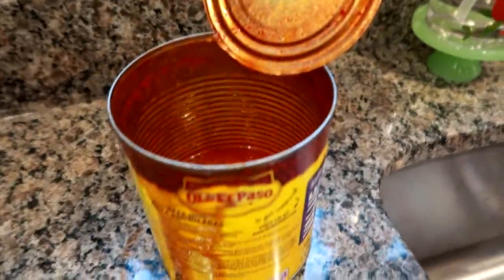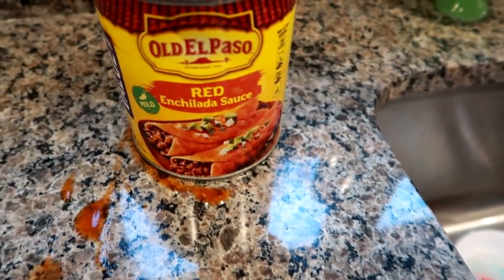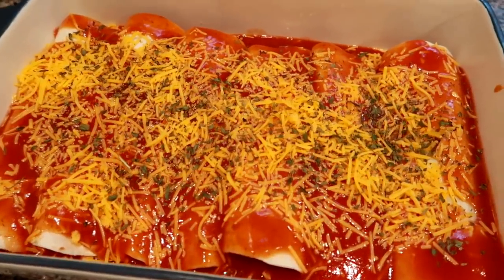I use the recipe right on the old El Paso can, excuse the dirty can. This is just the regular red enchilada sauce. I've used it for years. It's foolproof. Everybody loves when I make these and they're just really good. So of course I'll show you later when it's all plated up.